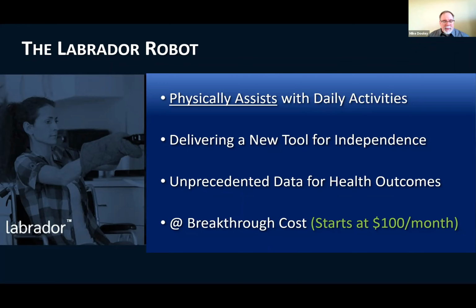And with that, we want to try to do it at a breakthrough low cost, starting at something about $100 a month. Can we make robots affordable to somebody on a subscription, on a service that could be at that price point?